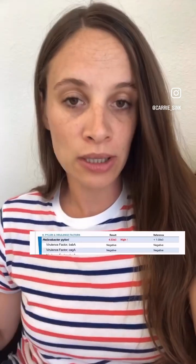H. pylori resides in the stomach. It's a bacteria that hangs out in the stomach, and it can cause a lot of digestive dysfunction. It depletes stomach acid, and when your body doesn't release enough stomach acid, that affects bile flow and fat digestion and enzyme production.